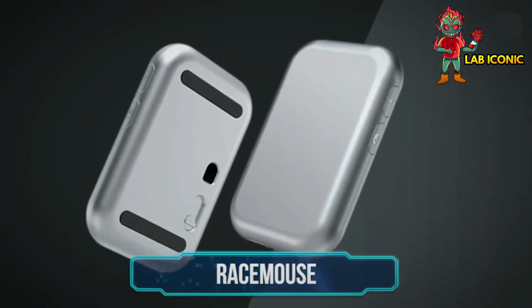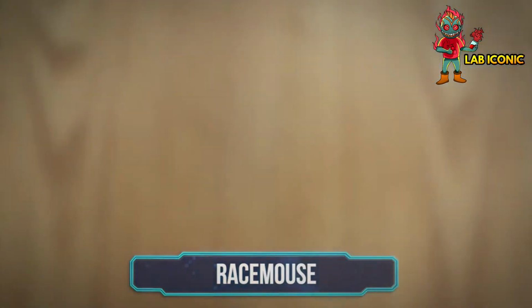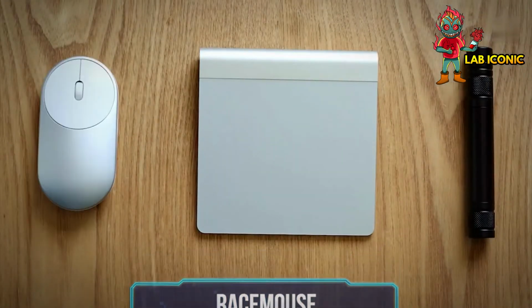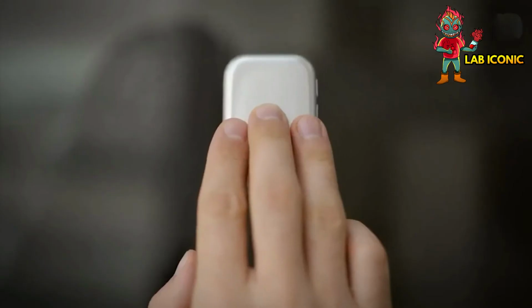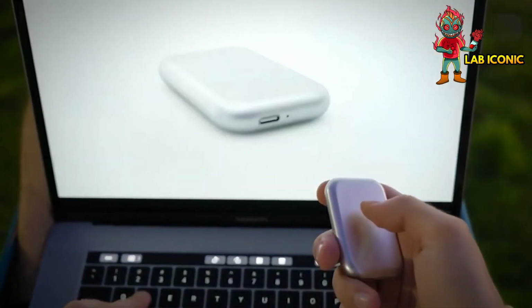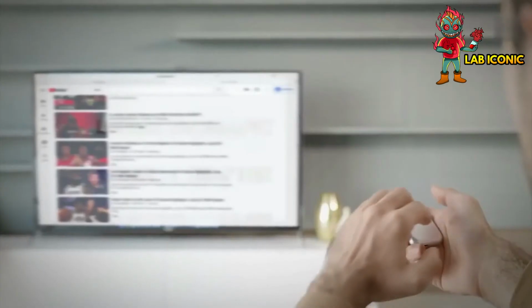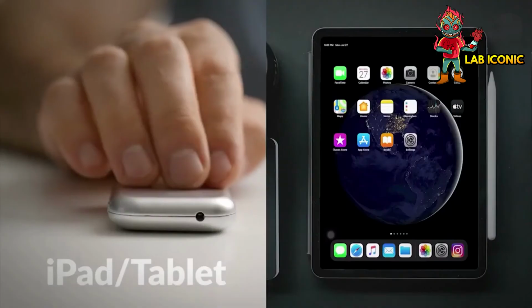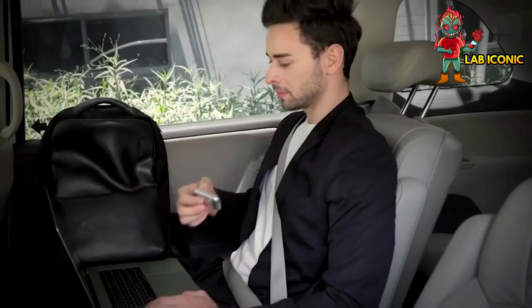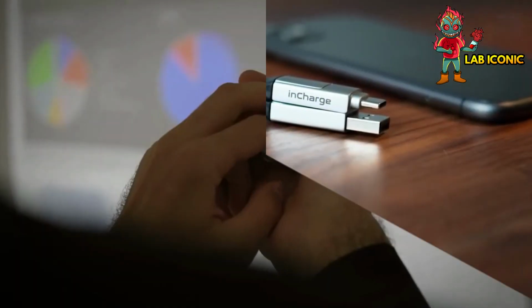Race mouse. In this age of using multiple devices with different modes of interaction, here's a look at the most convenient mouse in the world. Race mouse is wireless with a battery that lasts up to 2 days on just an hour of charging. This multi-purpose device can be used as a touchpad, a mouse, or even a laser pointer. It's great for meetings and presentations, and you can pair it with any device you choose, be it a laptop, smartphone, or tablet. It can be easily carried in your pocket and only costs $29. Not a lot for the ultimate presentation tool.